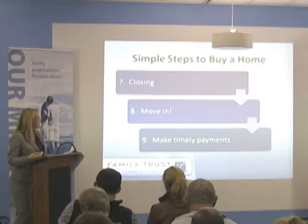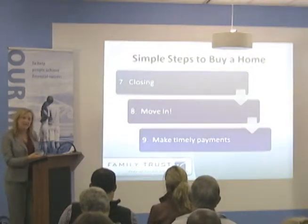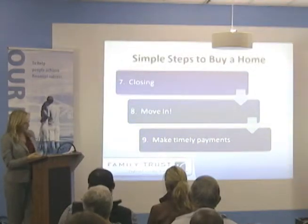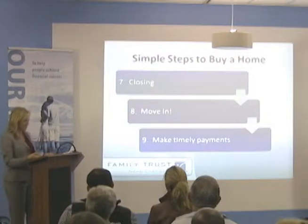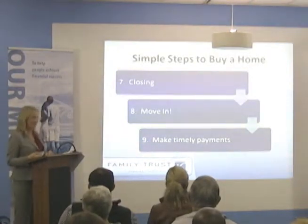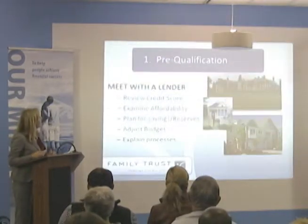So it seems a little simple when we break it down this way, and it really is a simple process. But each step along the way has details and processes within the steps that I want you to be aware of tonight. And that's what we're going to take a little bit of time to examine, each step. So let's go back to the beginning.